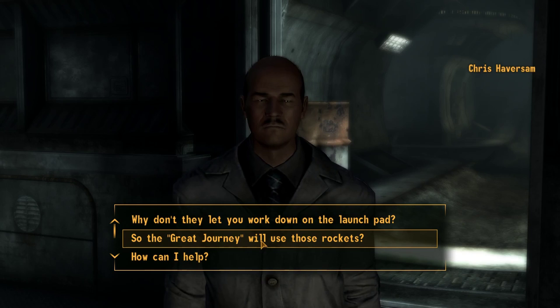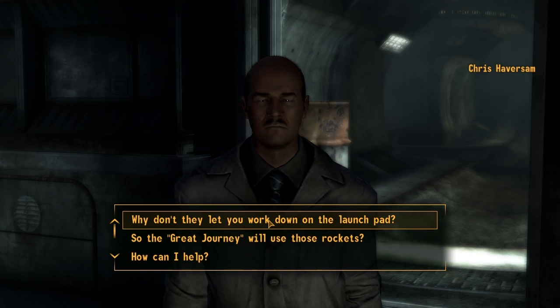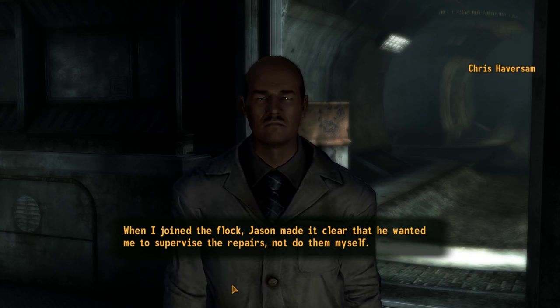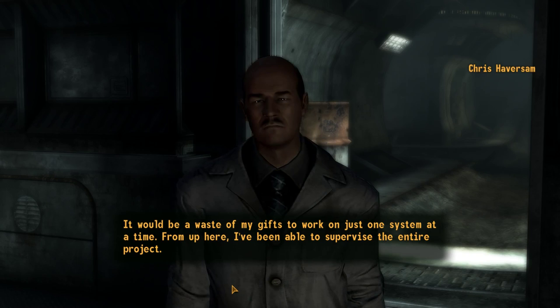Or why don't they let you work on the launch pad? Yeah, aren't you a little bit curious about why you're up here and everyone else is down there? When I joined the Flock, Jason made it clear that he wanted me to supervise the repairs, not do them myself. Of course he did. It would be a waste of my gifts to work on just one system at a time. Oh. From up here, I've been able to supervise the entire project.